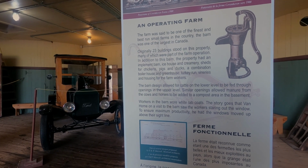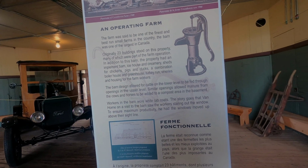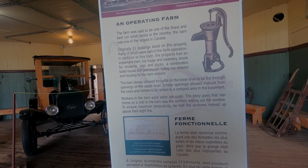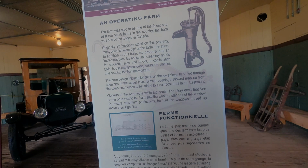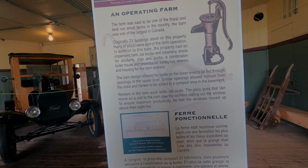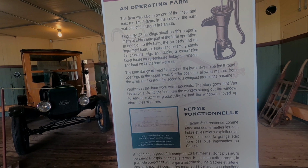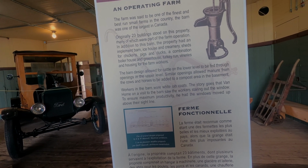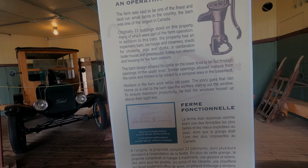The barn was designed to allow cattle on the lower level to be fed through openings in the upper level. Similar openings allowed manure from the cows and horses to be added to the compost area in the basement. Workers in the barn wore white lab coats. The story goes that Van Horne, on a visit to the barn, saw the workers staring out the window, so to ensure maximum productivity he had the windows moved up above their sight line.